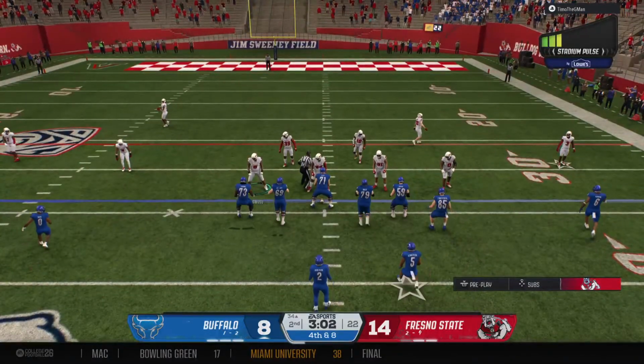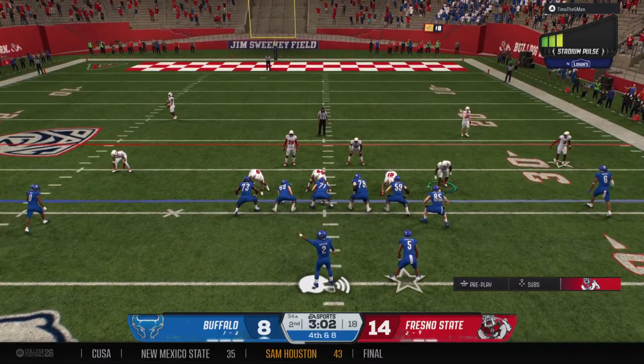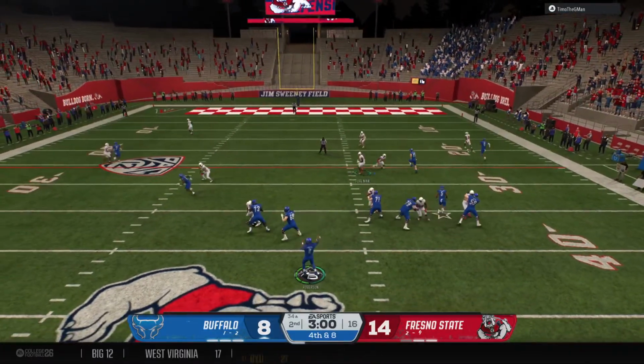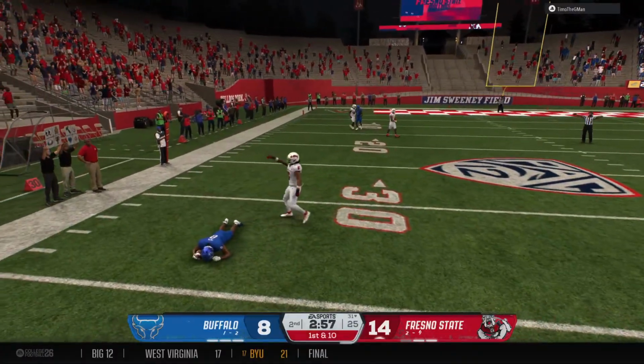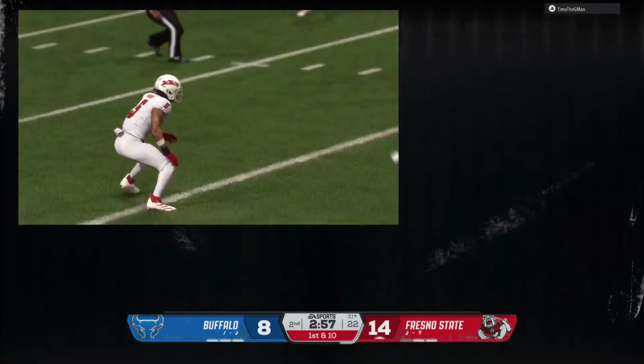The offense failed to convert on 4th down earlier, but that didn't change their thinking here. He'll try to throw and pick up the 1st down. Got a man. It's Snow. He's not going to get there. Stopped short on 4th down.